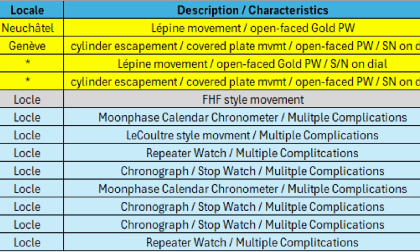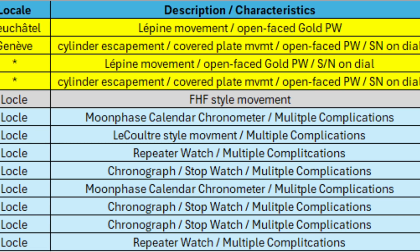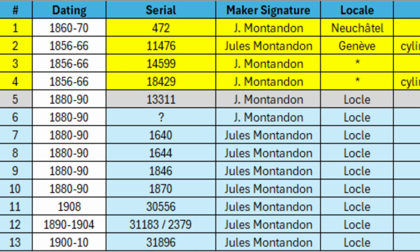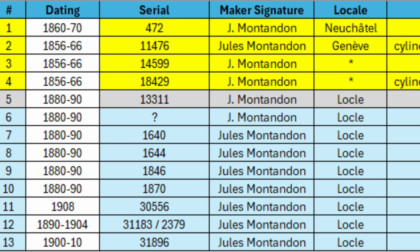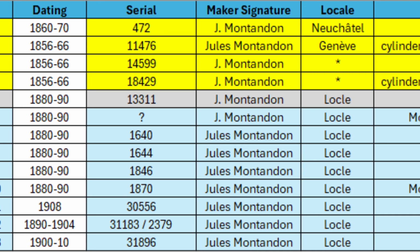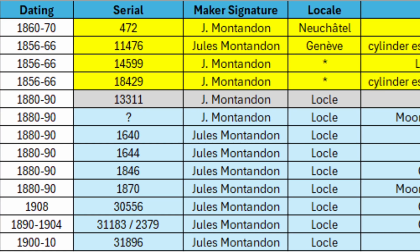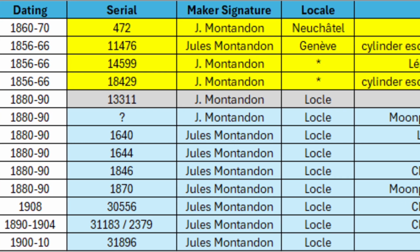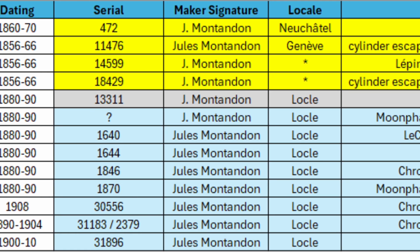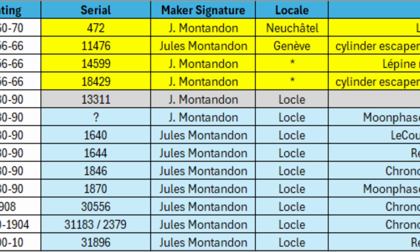And all of the earlier watches which we have discussed in this 1860s, 1870s period, these are all silver watches, and one would expect him, if Jules Henry was involved in some sort of watch selling business, that would have been more on the elite side, golden, complex, very fine pieces. But this does need to be mentioned. However, we do have these two interesting Jules Montandons. It does seem that these are grouped among two different makers.